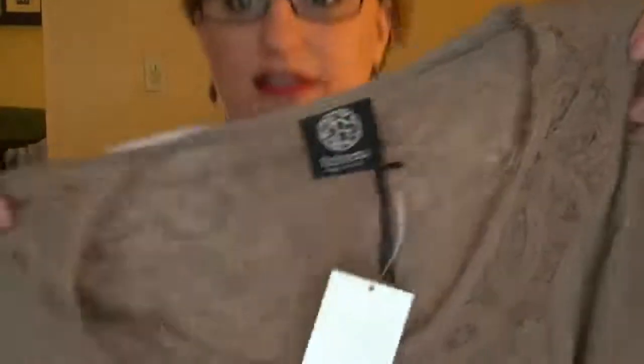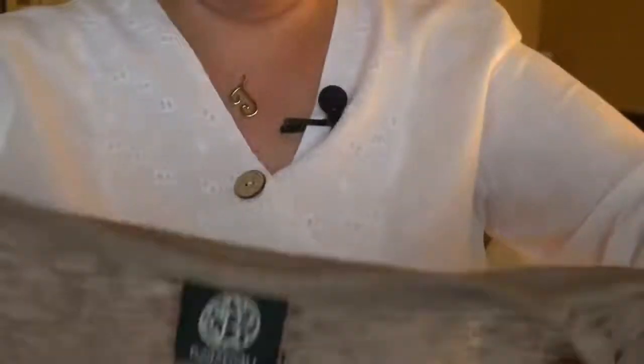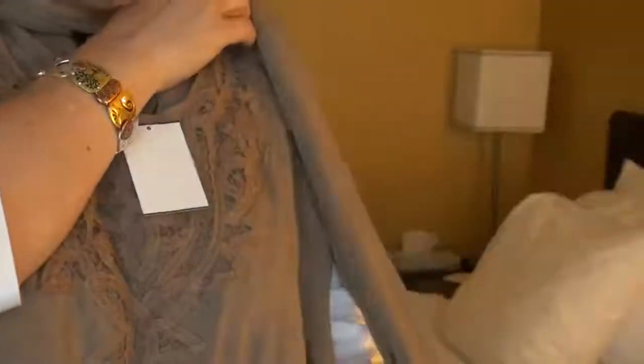This is another brand that I like, Bobeau, B-O-B-E-A-U, that I've discovered at Nordstrom. And this is a nice little sweater with some detailing. I'm not even sure what that's called. I don't think it's called embroidery work. Somebody help me. Anyway, it's a cute long-sleeved but lightweight knit sweater. That's the front. Oh, and underneath it's just straight.